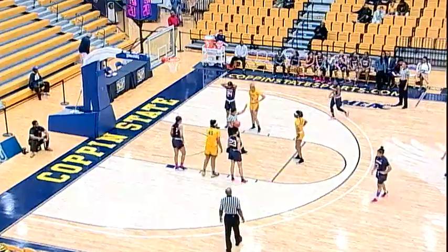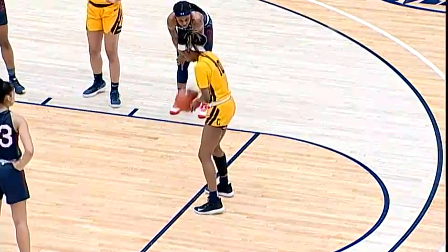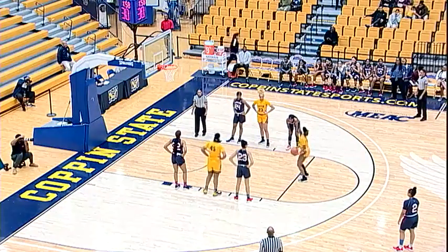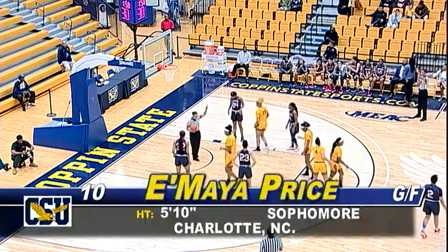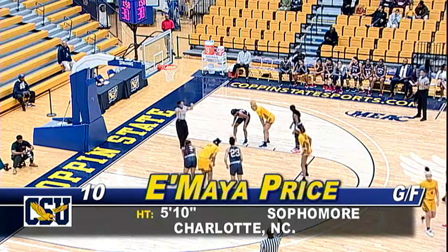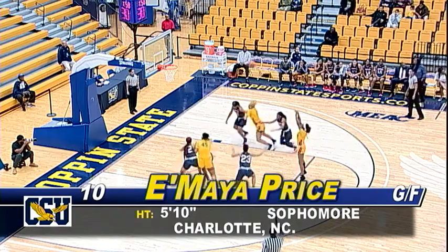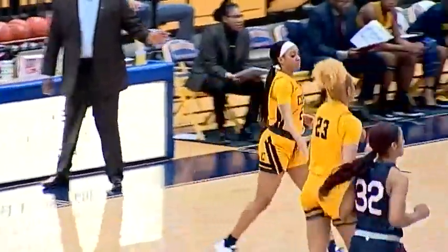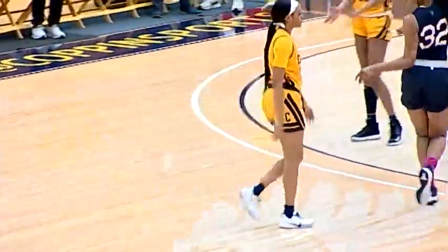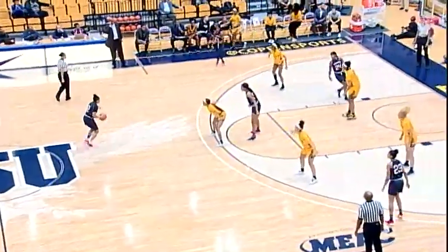Team foul puts Imaya Price on the line, left. First one hits the back of the rim and spins off. Hamilton back at the table. Second Price free throw is good, so Imaya splits a pair to make it a 12-6 Howard lead, as Lawson checks out. Here comes Warren to the forecourt, approaching out of the key.